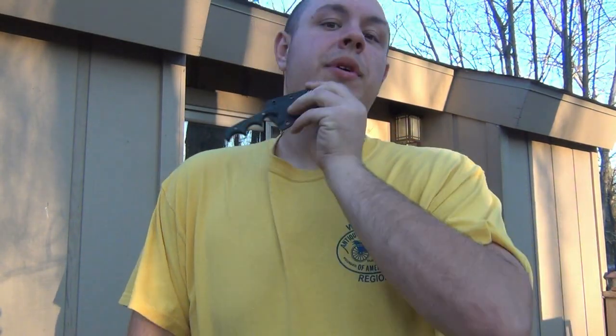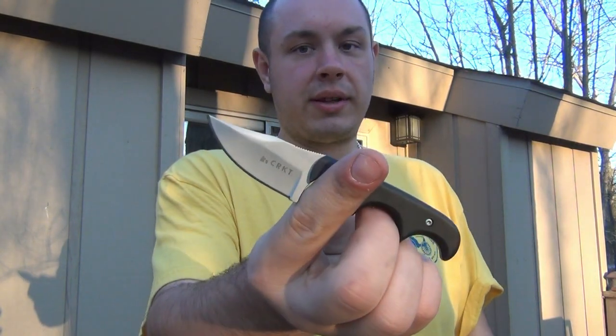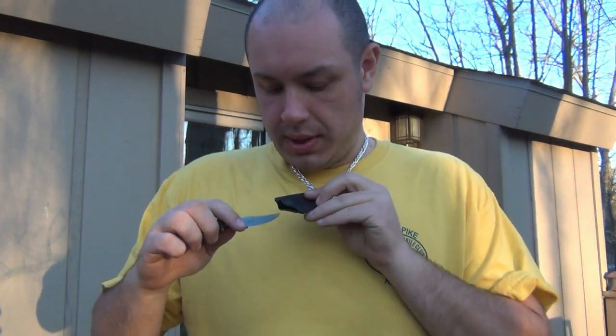So the first thing you may be able to see printing, and I don't mind that it prints, is my neck knife. This is the CRKT Minimalist, which I do love as a neck knife. On my Jersey Shore bling, I got this chain when I did live in Jersey, so it's kind of funny. But anyway, little Minimalist, awesome little neck knife. Gets a lot of use. Very handy as well.